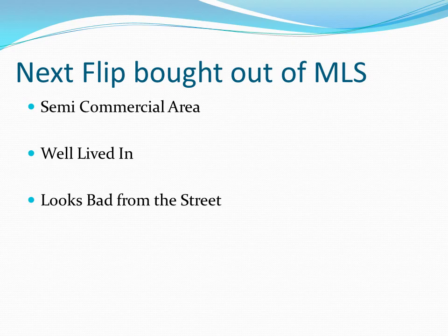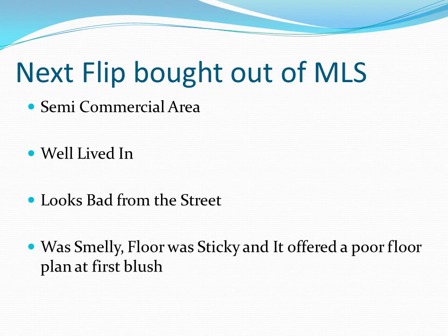It had a relatively attractive price. They drove by it and just kept on driving. You mix in the semi-commercial area with just an eyesore. It's something that was going to get my attention and likely scare off a lot of people, which is obviously good for me. And then lastly, when we got through it, sorry for the misspelling there, it was really smelly. The floor, that should have said floor, sorry about that, was really sticky when we walked through it. It was sticky because they had the peel off tiles that were missing throughout. It offered a poor floor plan, which we're going to have to change.